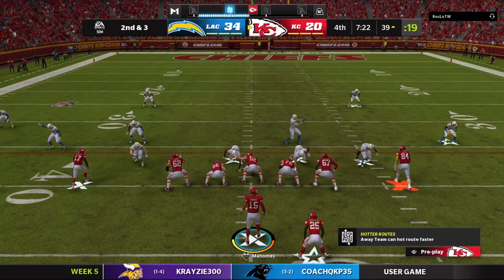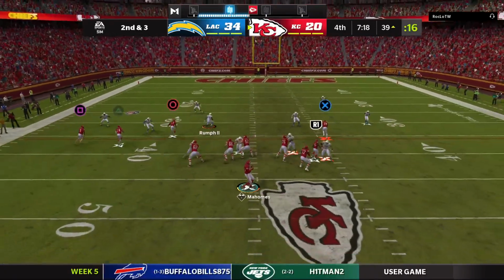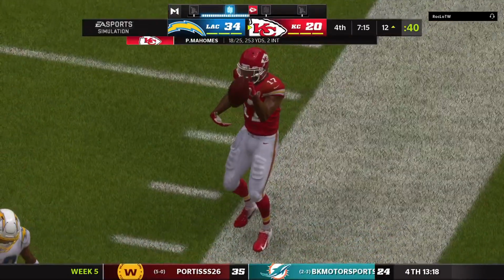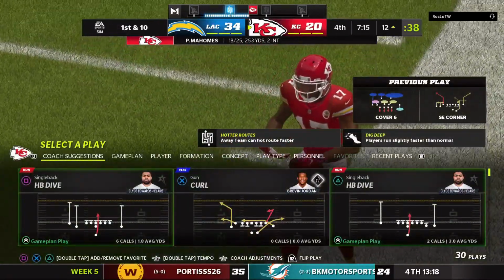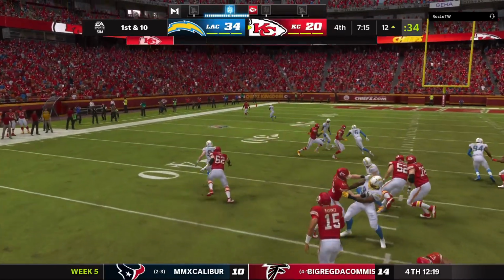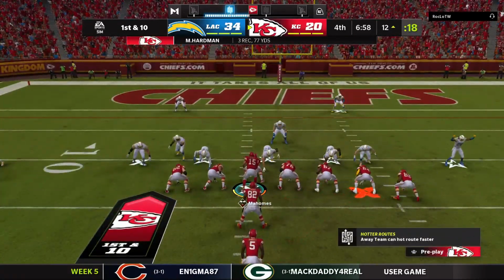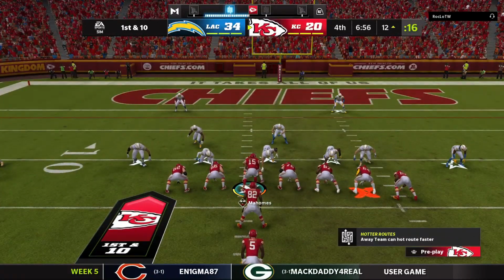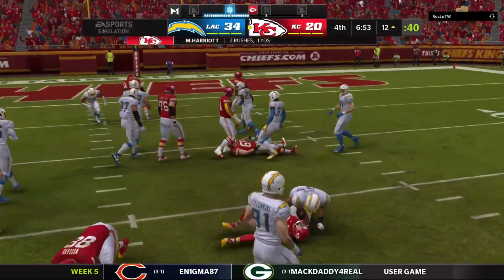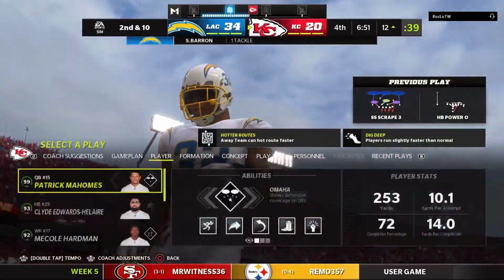Working with a 2nd and 3. Mahomes going to throw. This pass going to be caught by Hardman. And he's out of bounds. Almost gets to the 10. Good yardage on the completion there. And when they look at the scoreboard, they do understand a field goal is not going to do them any good. My guess, they're going to press the ball downfield as far as possible, try and throw it into the end zone and get a score because they know they've got to get that done and get the ball back as quickly as possible. No gain on the play there.